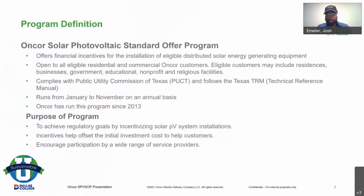So, the program definition. We're going to start with what is the Oncor Solar PV Standard Offer Program. This is a program that offers financial incentives for the installation of eligible distributed solar energy. So this is the PV panels that are installed on residences, the inverters, and we look to incentivize the installation of these materials. It is open to all eligible residential and commercial Oncor customers.